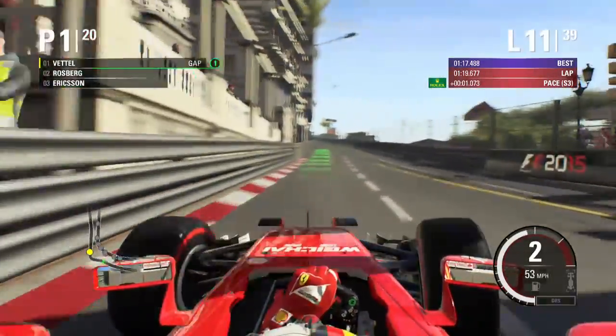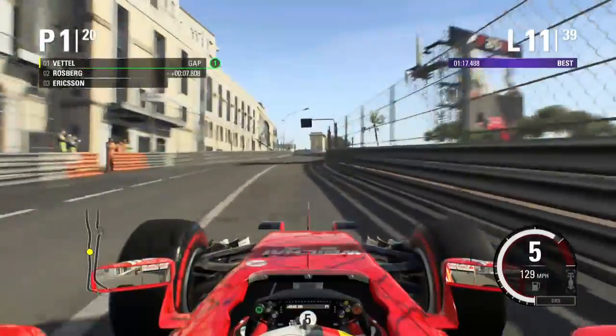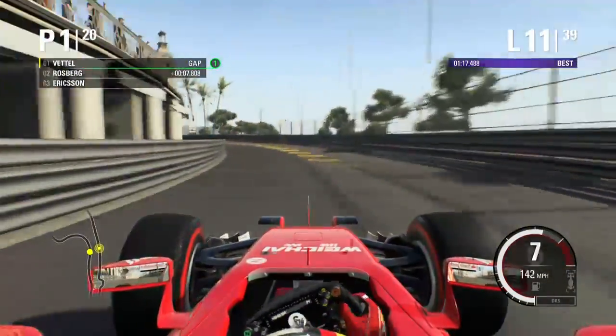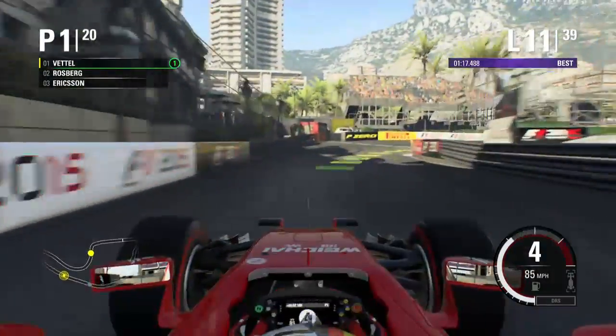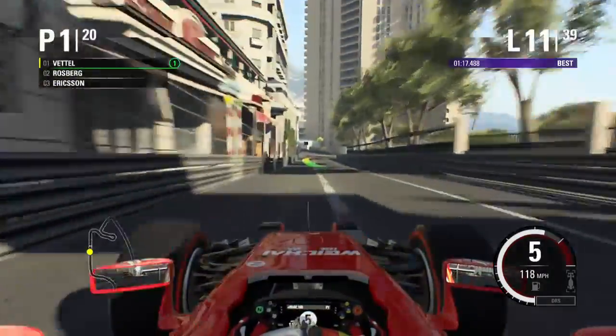Oh god. Touched the wall there, that's not good. Gotta concentrate a little bit more here. Kinda lost my rhythm. And that bump just kind of jolted my car into 7th gear for a minute there for no good reason.